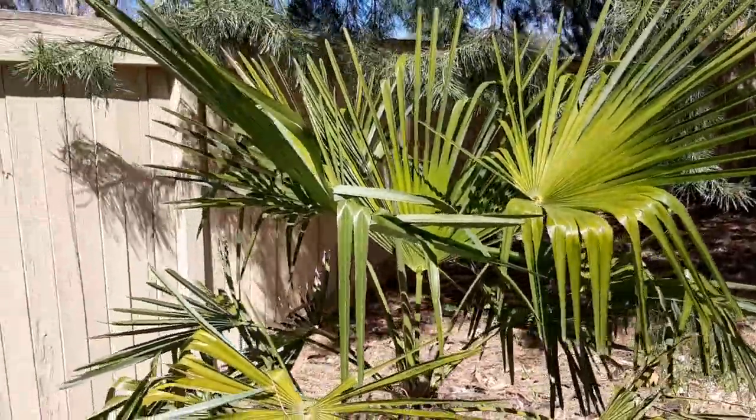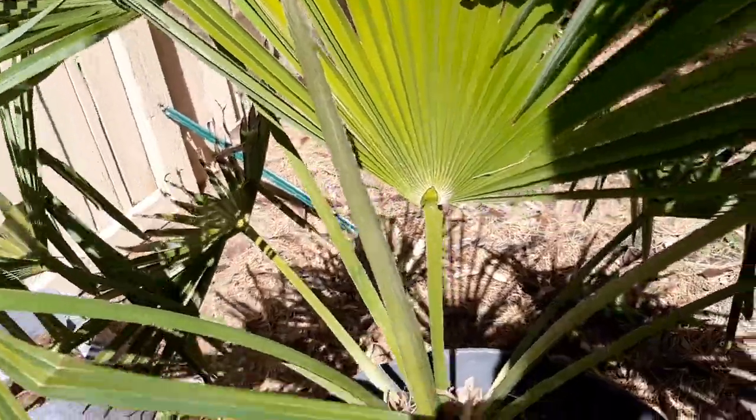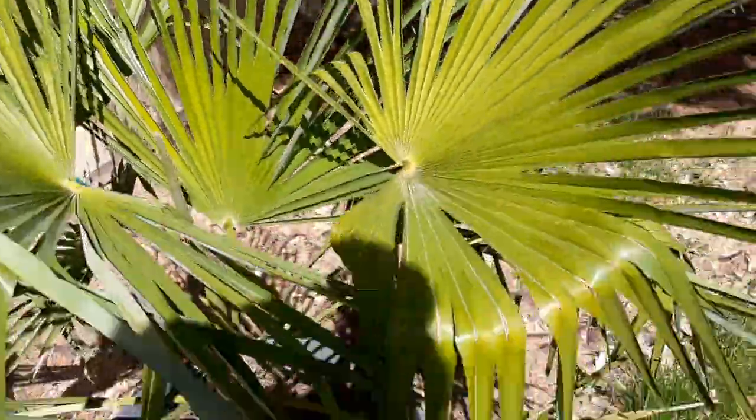Grew like a champ last year, so I'm excited to see what happens this year. And it has a new frond coming out too, so nice and strong. New leaves look very good.